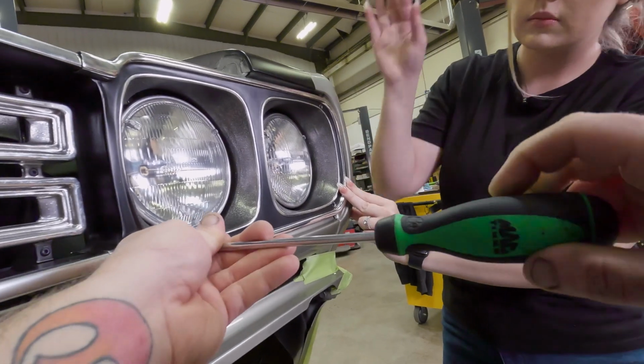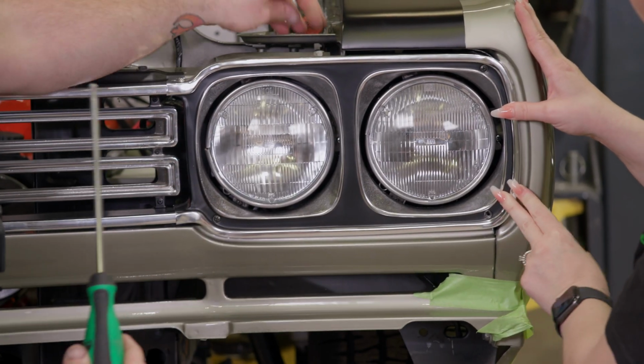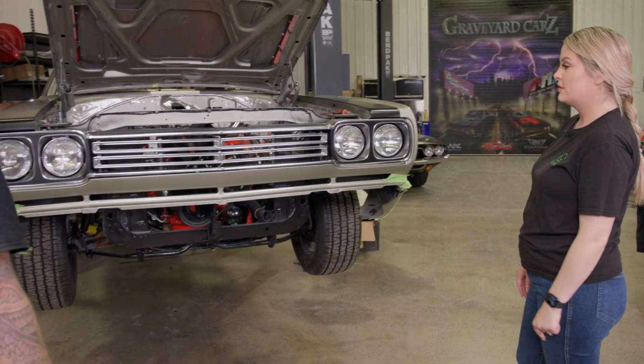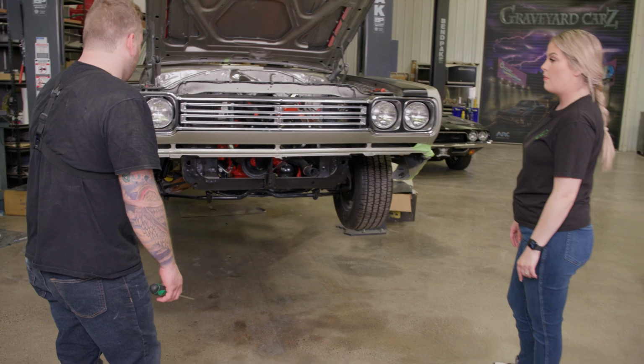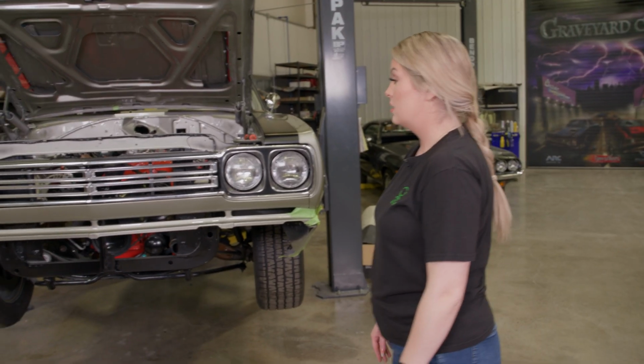Nice. Boom, there. That looks good. The grill, yeah. And I think the next thing we can do is, you want to put a bumper in? Yeah. All right, let's do it. Hopefully that's easy too.